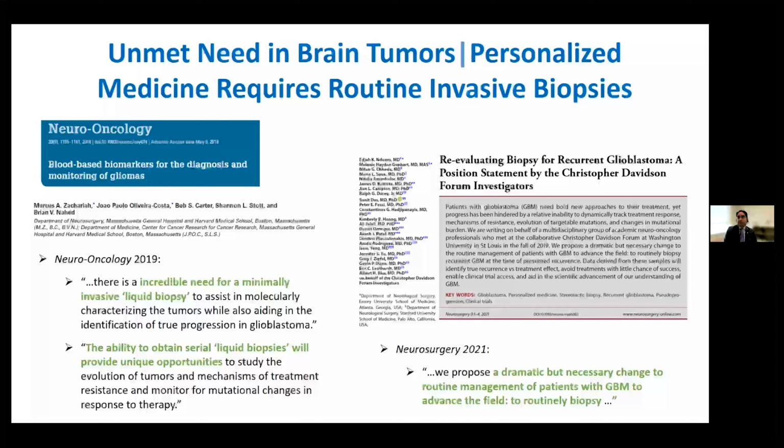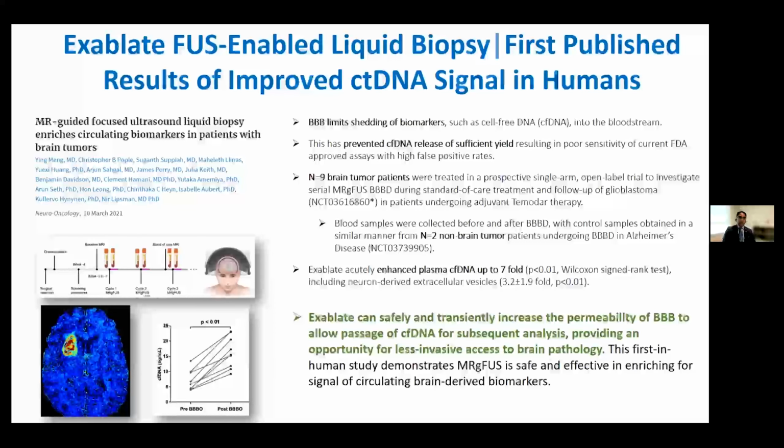So it's not as easy to biopsy at every possible opportunity because we know brain biopsies or brain surgeries are associated with some degree of risk of morbidity and mortality. So what's the solution? This is work led by Nils Lipsman and his group from Toronto, and Nils has done some phenomenal work looking at focused ultrasound and its applications in treatment of patients with brain tumors and led a clinical trial with temozolomide. What he and his group showed is something that we discussed earlier, that the blood-brain barrier limits shedding of biomarkers such as cell-free DNA into the bloodstream.